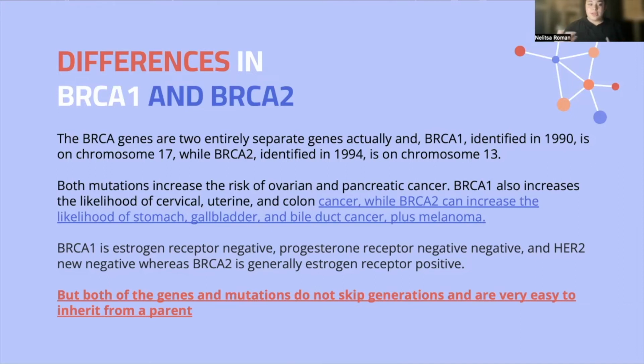So we can see that BRCA1 has a lot of different receptors, and that's the main reason most people with the BRCA1 mutation tend to get triple negative cancer. But both of these genes do not skip generations, so it is very easy to inherit this mutation from a parent if the parent already has it.